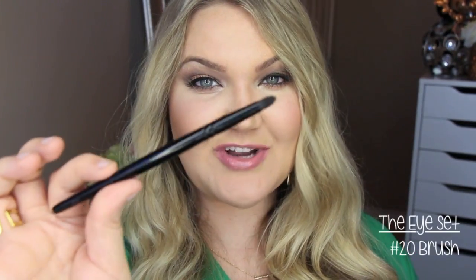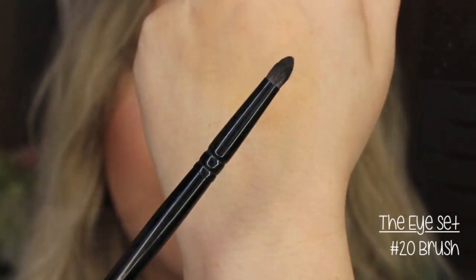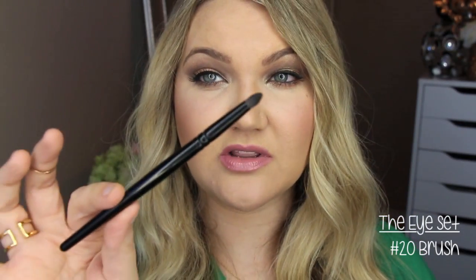Okay, and the last brush is the number 20, and it is a pencil brush, perfect for cut crease work, smoking out your bottom lash line. I use this as my go-to because it is so soft for blending out. I love this, and I got nervous to do cut creases before this brush, but this is perfect because it really does apply the color, and then you can blend it just a little bit, and then I go in with a more detailed blending brush from the collection set. I love this brush. I can't even tell you. This brings pencil brushes to a whole other level.